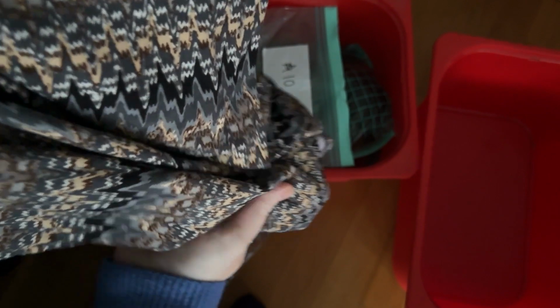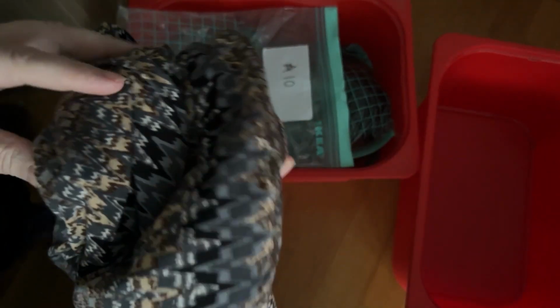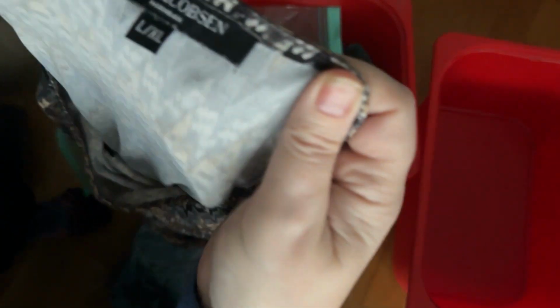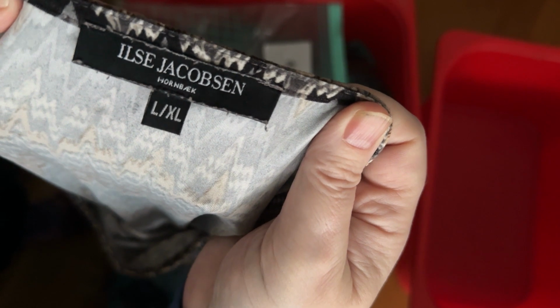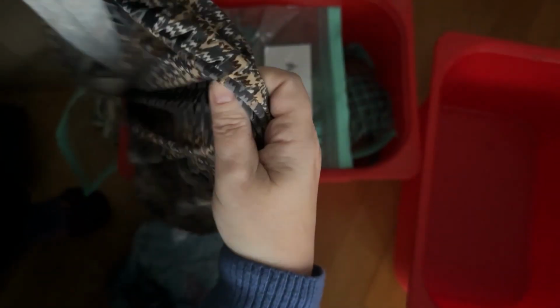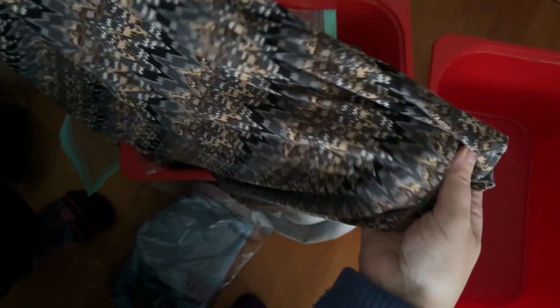You can see it is dark colors, nice texture, nice print, and it is a brand I've told you about before, Ilse Jacobsen. This is a large and an extra large, and it is not a typical Ilse Jacobsen print, but it is for sure her quality.